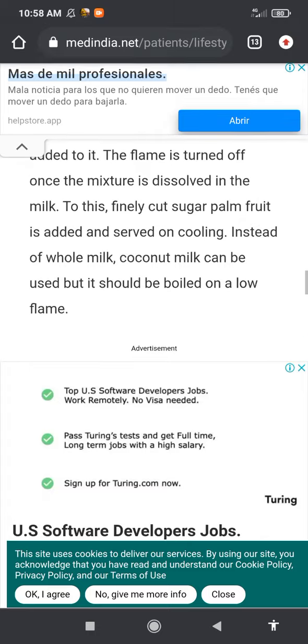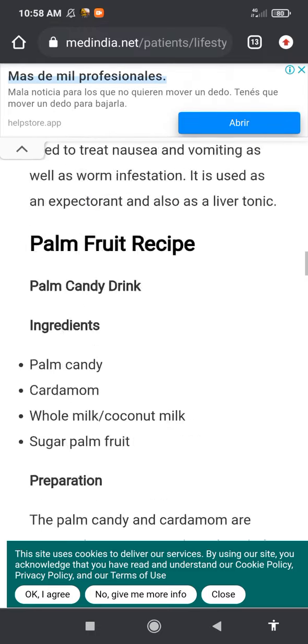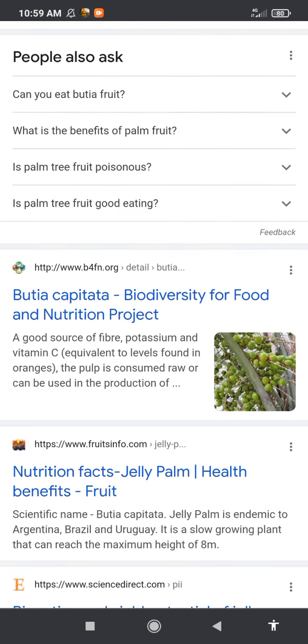So they're going to make palm candy. Palm candy drink. Yeah, another thing you can do with this, and it's common here in Uruguay, they get the butia and they put it with cane alcohol from caña, or cane sugar alcohol, and it just sweetens up the alcohol.